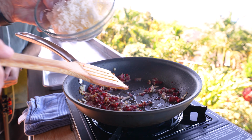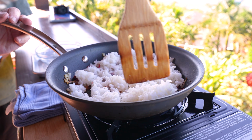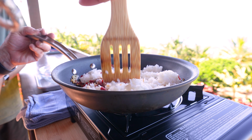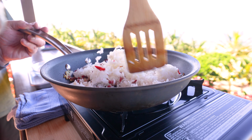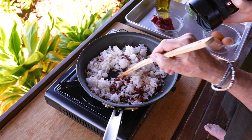Next in, our day-old cold rice. If it's clumpy, break it up as you go, and mix. We've talked about it before, you can't make fried rice with warm, fresh rice. It'll be sticky, it'll be clumpy, it'll be a mess.